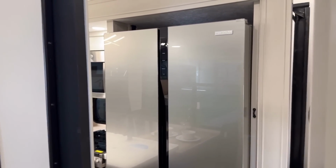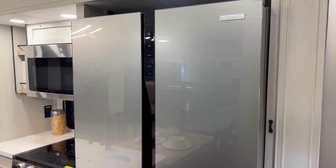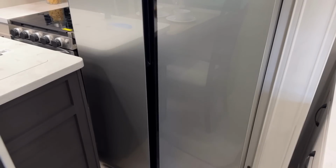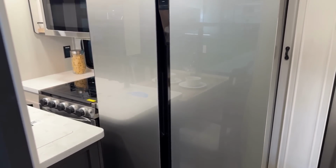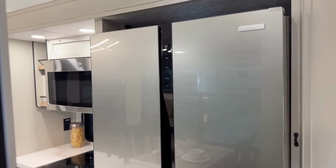Now, sometimes people ask when the slide's open, why do they do the two vertical doors instead of the freezer door on the bottom? And if you look where the island overlaps with that, that's why. Because if they did the freezer drawer in the bottom, basically most of the fridge would be lost. You'd be able to get to part of it, not all of it. So that's why sometimes manufacturers do the vertical doors instead of the horizontal.